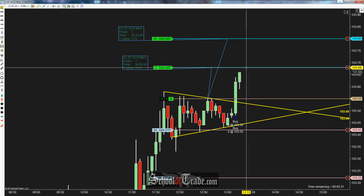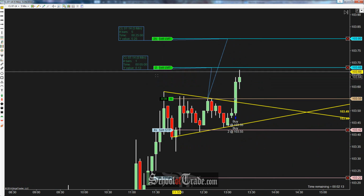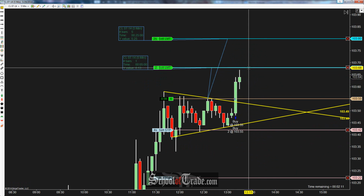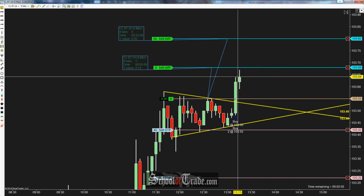So still looking at 103.68 to get filled here. We've been in this trade for going on about 10 minutes now, which is a good thing, especially on crude oil, because we're going to be closer to the front of the line on these orders. So hopefully, if it is just a to-the-tick test, we should get filled relatively quickly.